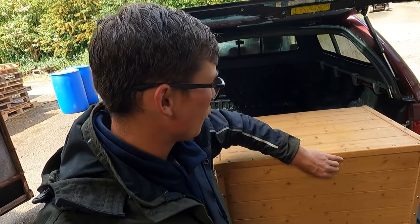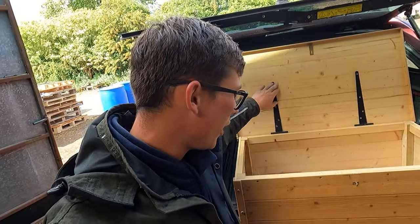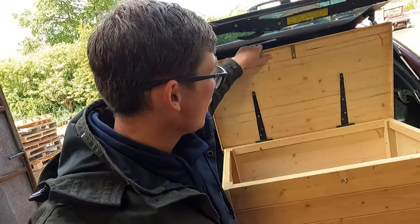The first thing that goes into the truck, guys, is my show box. So the show box I've actually had for 4 years. Really handy, and one of the most important things to go to the show. So basically just use this for storage. I even got a little lock on it so no one can steal our stuff.